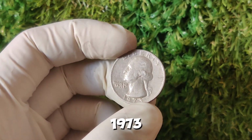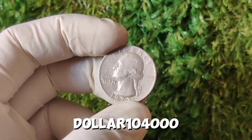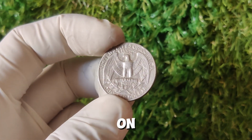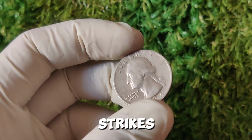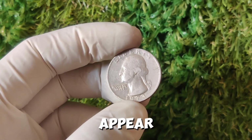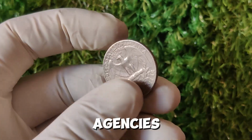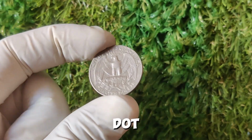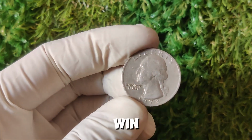For the 1973 quarter, here are the top factors that could make it worth up to $104,000. Double die errors. Look for doubling on inscriptions like, "In God We Trust" or "Liberty." Off-center strikes. Part of the design may appear cut off. Coins graded MS 67 or higher by agencies like PCGS or NGC are incredibly rare. If you have a San Francisco minted proof with flawless surfaces, it's a big win.